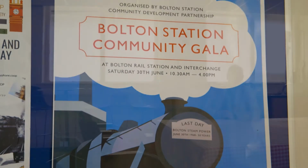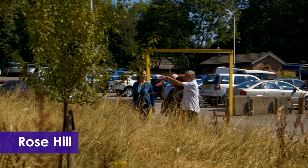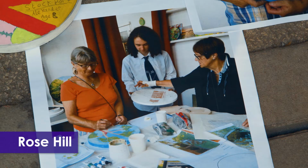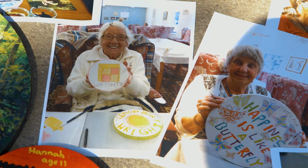Well, this is our community room. Originally it was a guards mess room going way back, but now thanks to the support of Northern and Network Rail, it's our offices. The idea of the project was to think of a way of involving the whole village, really, giving the opportunity to people of all ages to get involved in a community mural.